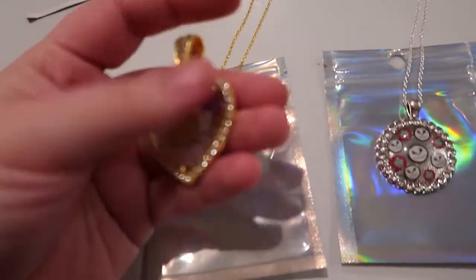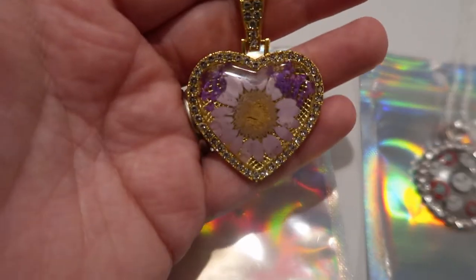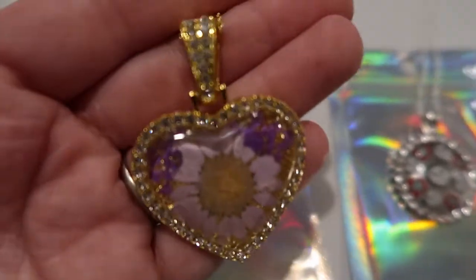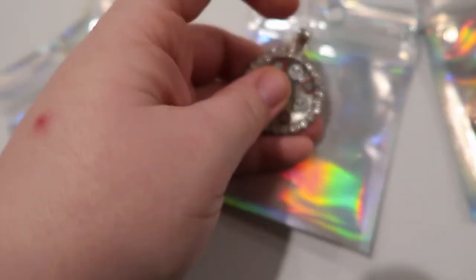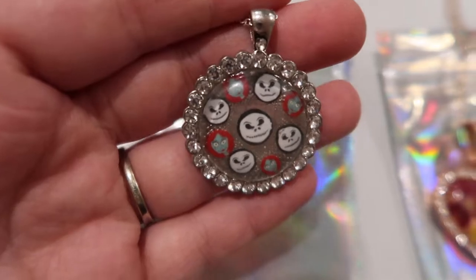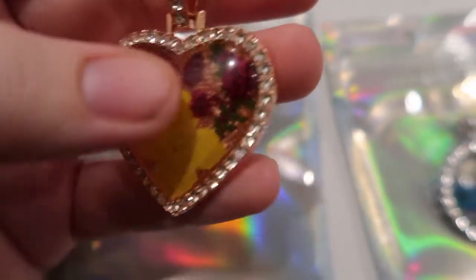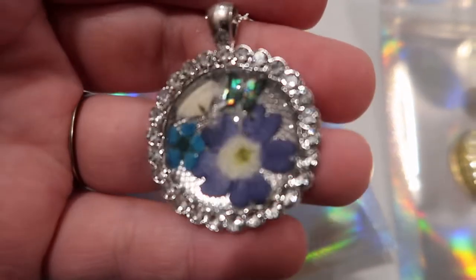So this is the first necklace I made at all. I showed this in a vlog a couple of days ago, I think. It does have a few slight bubbles, as all of them may. Just really depends. But again, it's got the rhinestones up here on this part and encircled in rhinestones. This one doesn't have a flower, but it does have Jack and Sally faces in it. There's this one that has a yellow and some dark rosy looking colored flowers. These ones look more like little bitty rosebuds to me, but I'm sure that they're not. This one here has a purple, a blue, and a white flower and a little green butterfly.